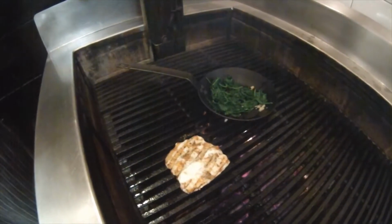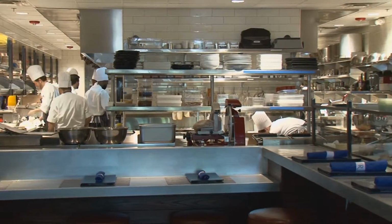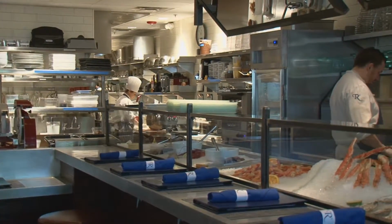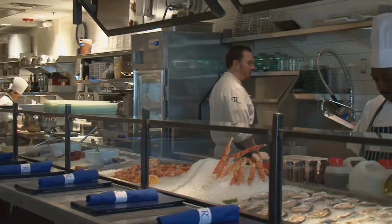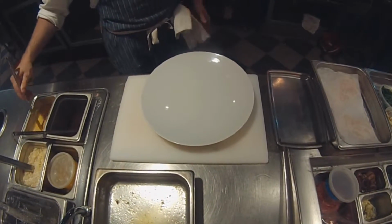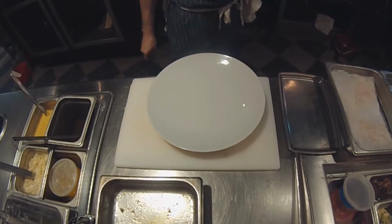While the fish and spinach are cooking, Chef Warren prepares the corn crab velouté. The velouté is a roux-thickened sauce with crab stock and vegetables and aromatic herbs. He adds some corn and ends up with a nice creamy textured corn and crab flavored sauce.